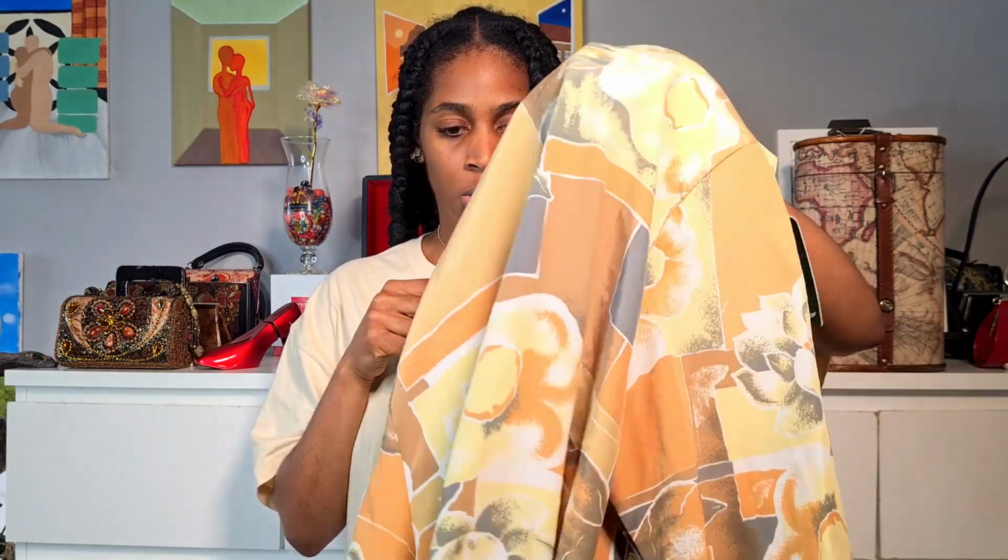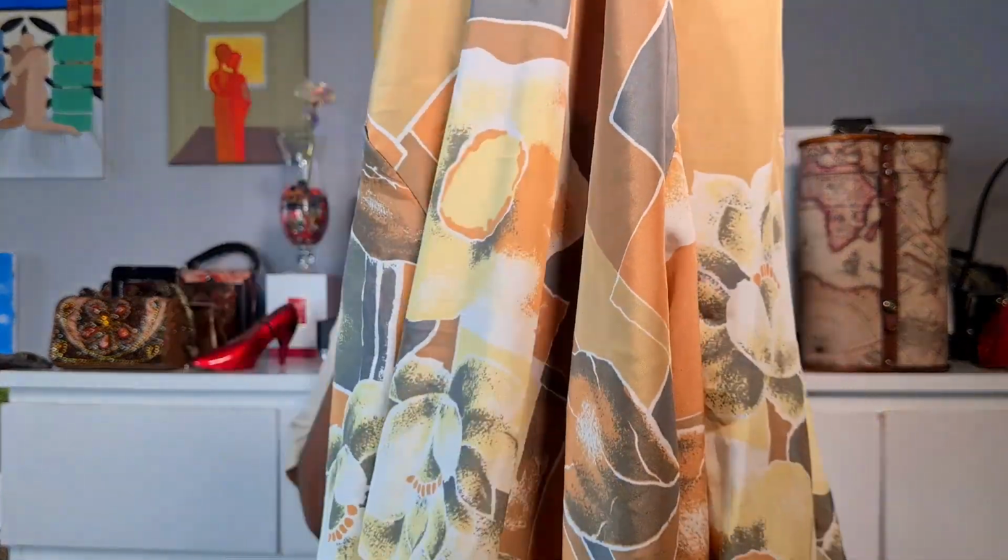I'd probably do a little pattern clash, but I like that the brown tones are in it, which makes it a little bit less in your face. But I thought this was a cute purchase.